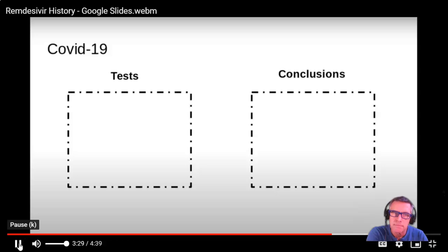And possibly reduces risk of death. These are the initial results of a test on 1,000 COVID patients from around the world. All right, looks like you got the data.